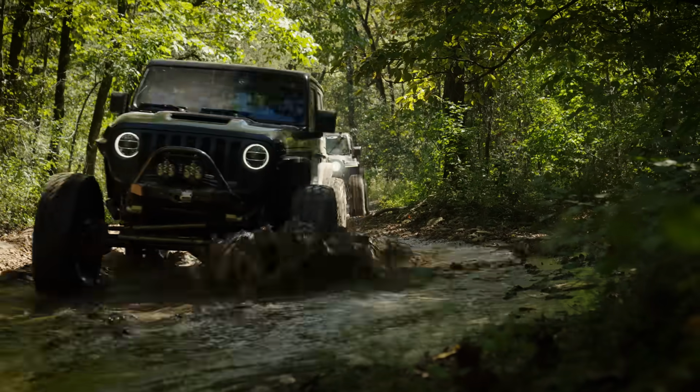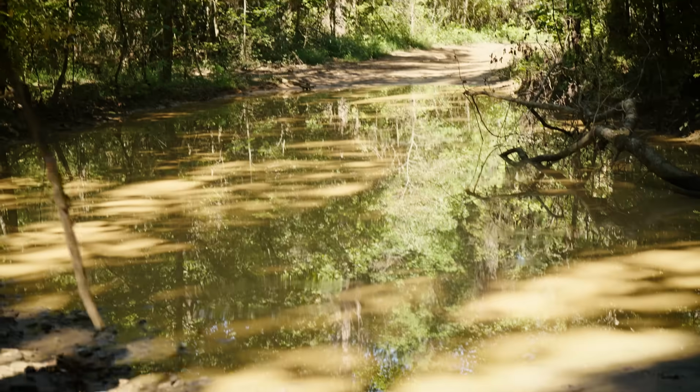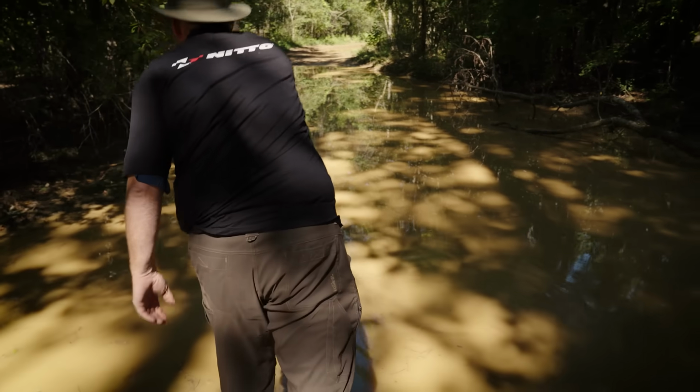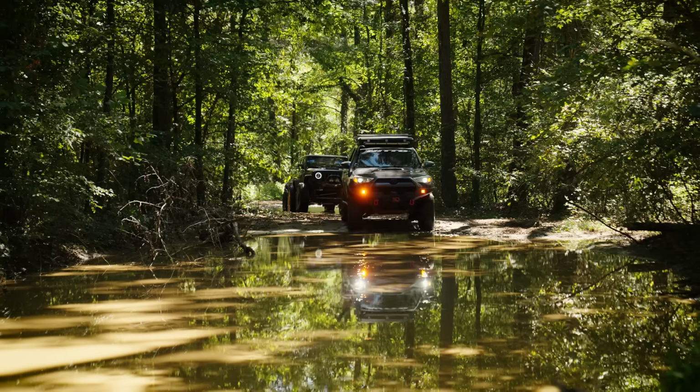You start seeing these mud holes, and we go through a few, and they're deep, and then we hit some real big mud holes that you would never see. So what we do is we'll just take a stick like this and we'll go and just kind of test the softness of the mud below the water. See how deep it is? It might be nothing. You got your sandals on?